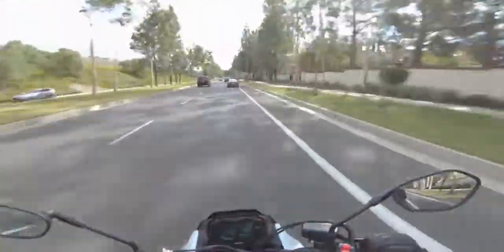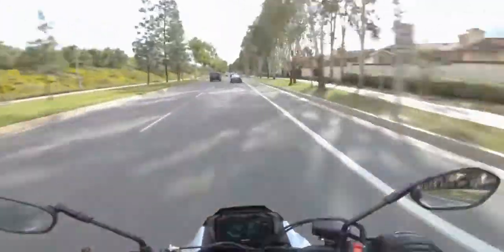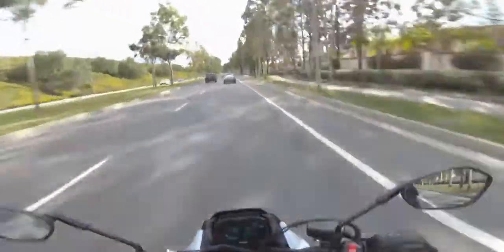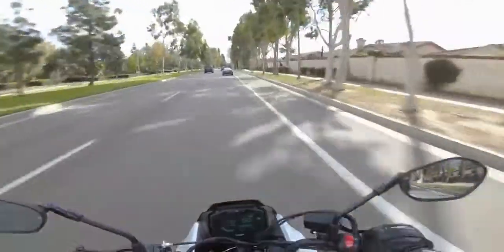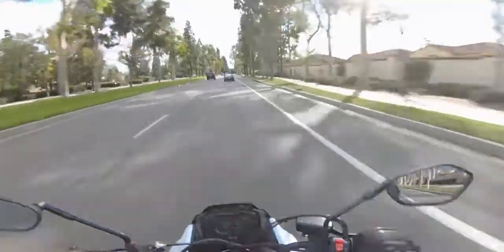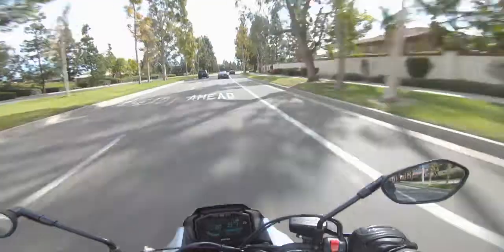I haven't taken it on any twists and turns. I can't tell you how the handling feels in the twisties. There's really not much that I can get to within reasonable distance of the dealership, but it feels good. It's definitely firm. It's fully adjustable, so you can set it up for your weight. I think it would be a very formidable bike in the twisties.